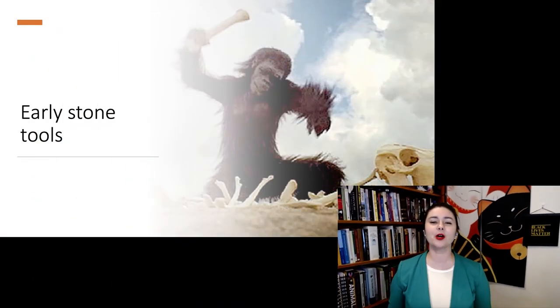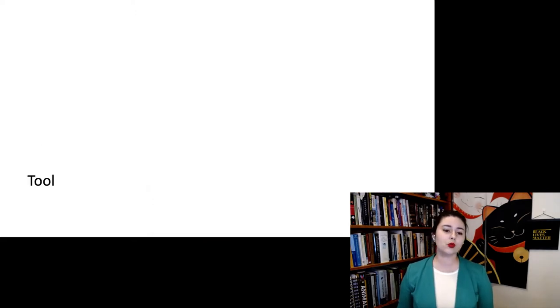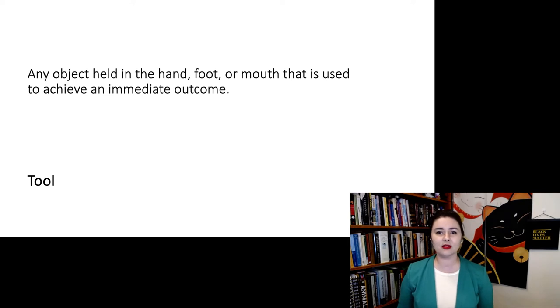With stone tools, now we are firmly within the realm of archaeology. Archaeology is a super fun field because it gives us an idea of our behavior, what we were actually doing. And that is a very different view from looking at fossils. When we're talking about tools, we mean any object that's held in our appendages, hand, foot, our mouth, and it's used to achieve something. So we're trying to get something done.